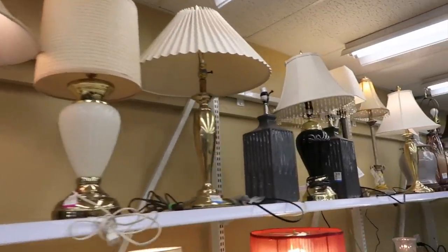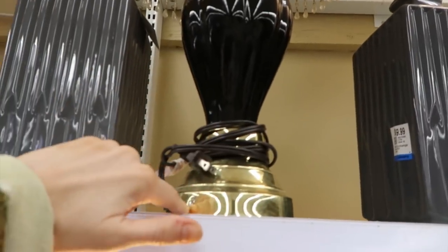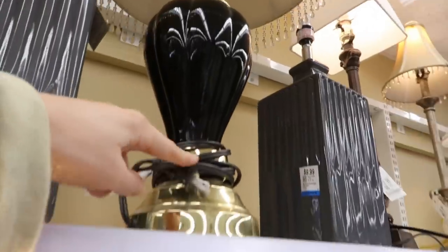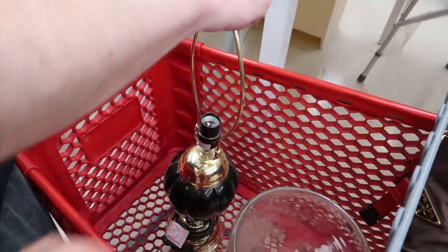Here are the lamps and they are speaking my language. I automatically am drawn to this one, except I don't like these. I like the black and the gold. That's true, because the black and the gold are giving me very Night at the Roxbury. I definitely want to take the shade off of it because I'm not into it at all. Okay, I think we are done with this section and we need to move down.